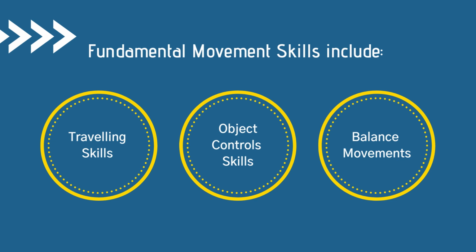And balance movements. These are movements such as dodging, stretching, twisting, and stopping. Children learn and practice how to control the position of their arms, legs, posture, and body coordination. For example, balancing on one foot.